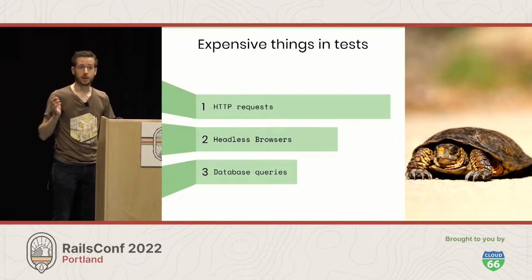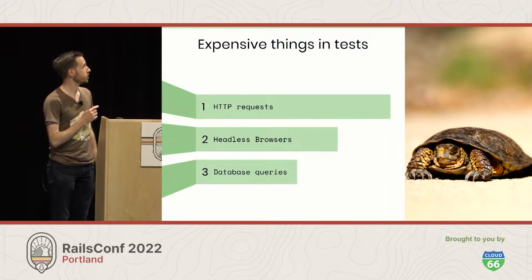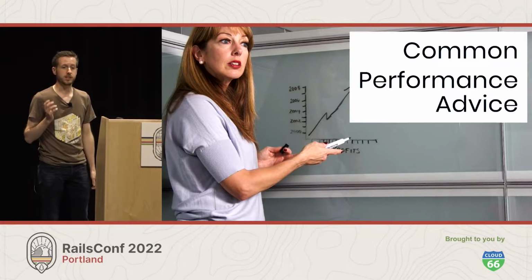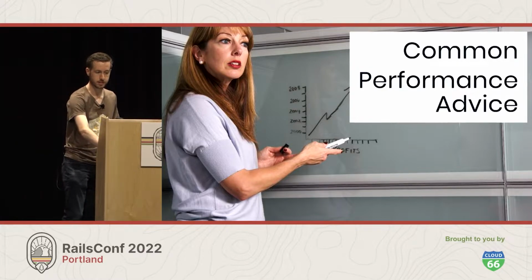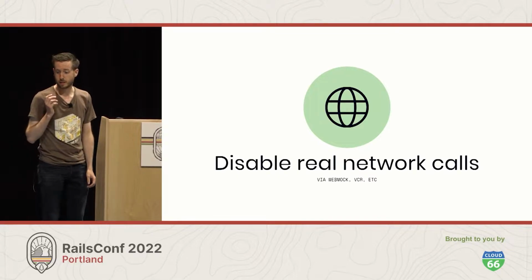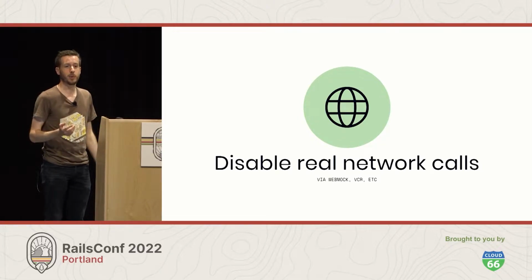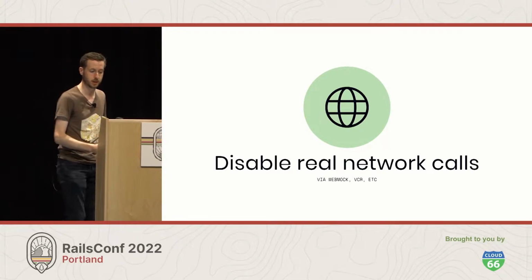So three things that are expensive in tests are HTTP requests, anything involving a headless browser, and database queries. And if you've spent some amount of time in the Rails testing community, you've probably heard the following few pieces of performance advice. Firstly, disable real network calls. This can be done via tools like WebMock or VCR. And the idea is that the best way to not have slow tests because of HTTP requests is to not make them at all.